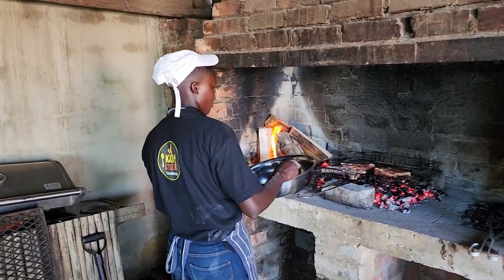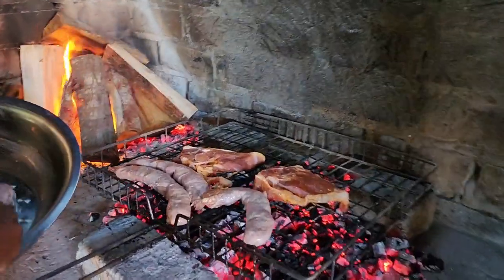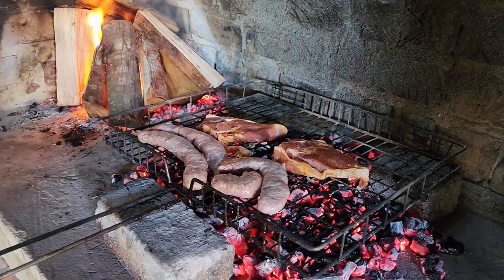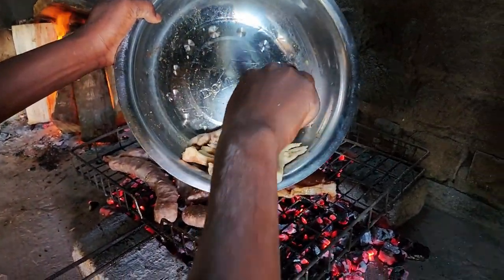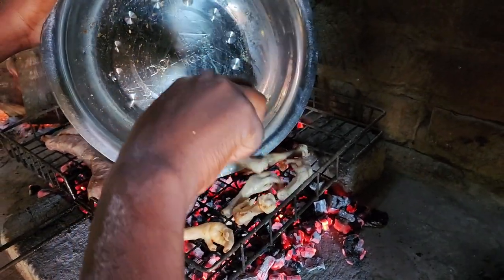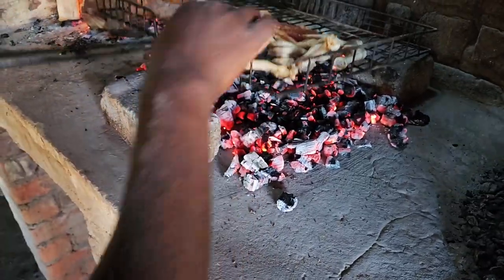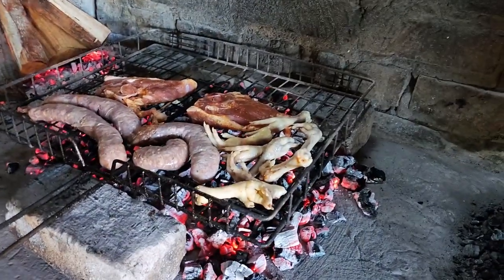Here we go with the meats. This is the actual Shisa Nyama. Meat cooked on fire. Wow, it is hot there. Oh, look at that, we got some feet. They have a special name. What do you call them here? Walkies. Okay, so they're calling them runaways. Those are the chicken's feet.